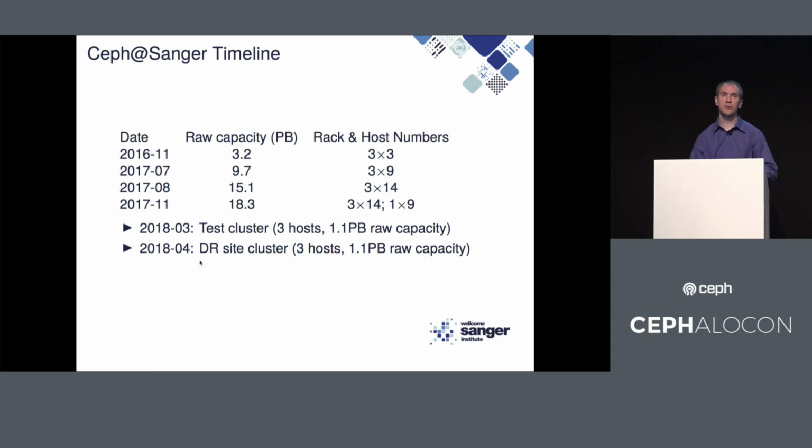Our last bit of Ceph is a disaster recovery site in Slough near London, and we have, again, 3 hosts and 1 petabyte raw capacity there, so not much.